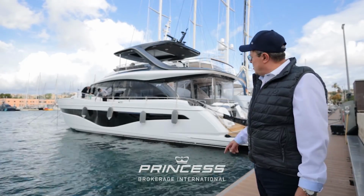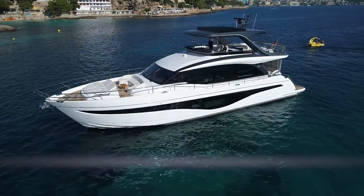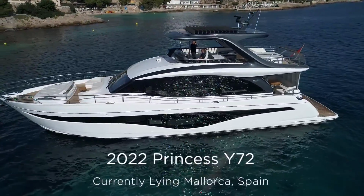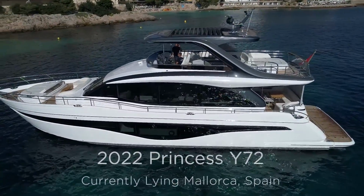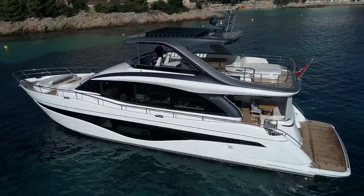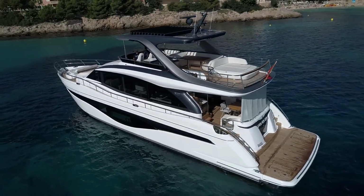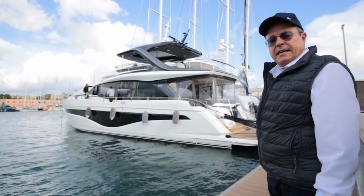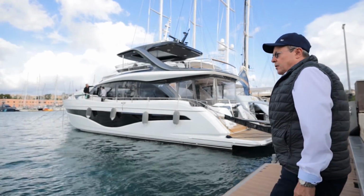I wanted to show you our Y72, just come available on brokerage, delivered new this year, August. Before we go inside and take a look, just taking in the elegance of this boat. The window lines, the paintwork on the hardtop, it really creates a very sophisticated look. Let's go on board and take a look.